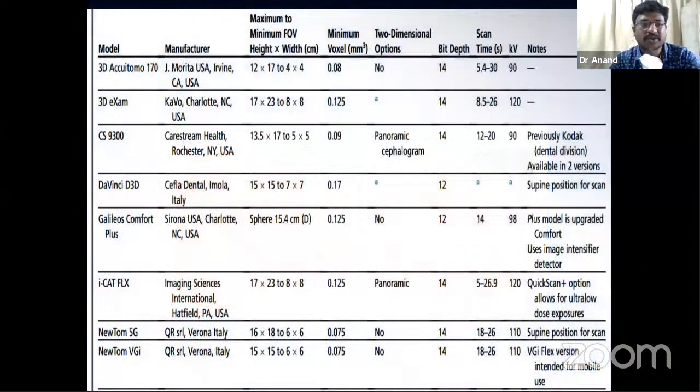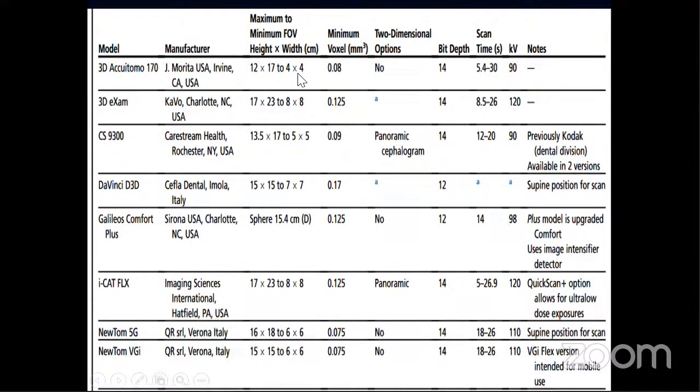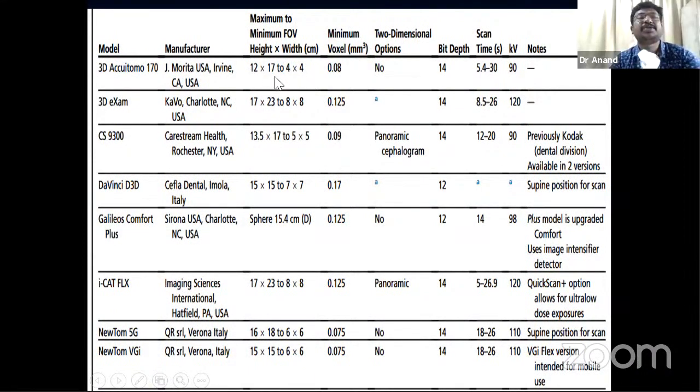So next is a chart which shows you the different machines that are available with the different fields of view. Here you can see some of the machines that are available in the market. They are called the 3D Accuitomo, where you have the minimum field of view from 4 into 4 to 12 into 17 centimeter. And this is the minimal voxel size that determines the number of basis images, and the scan time can vary between 5.4 to 30 seconds. As I told you, if I need to increase the number of basis images, that goes to 30 seconds. If it is a lower amount of basis images, it's just 5.4. And the maximum kVp is 90.